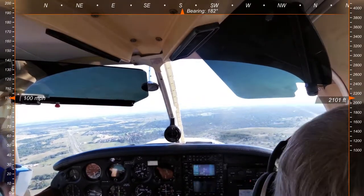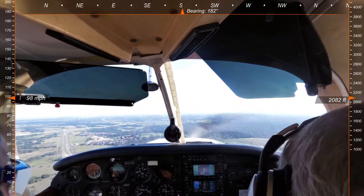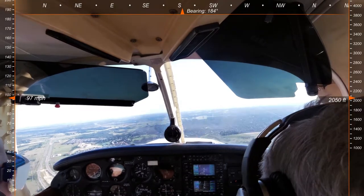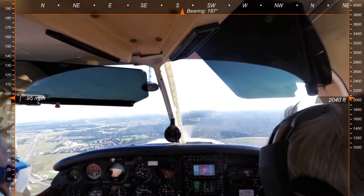Georgetown Tower, Warrior 8405 Mike, straight in runway 18, 3 miles. 405 Mike, clear to land, runway 18. Clear to land, runway 18, 05 Mike.